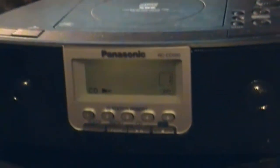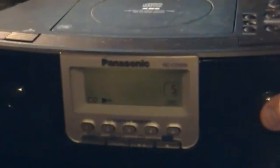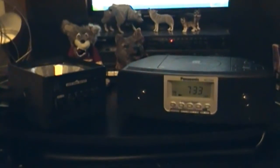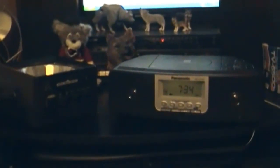Let's try the CD. I already have one in there, which is the singles of the Pretenders, which you also saw the sneak peek. Let's put it on a track that I'm familiar with. And because we're also going to try out the flash bar, so... Okay, we're done with that one.